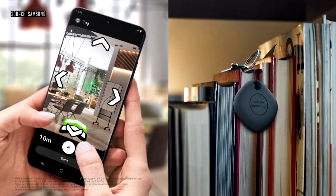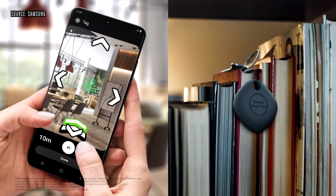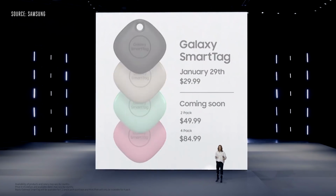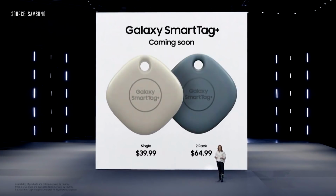They'll take you to the bookcase in the corner of your office that your keys fell behind. You can get a SmartTag on January 29th, and you'll be able to get a SmartTag Plus later this year.